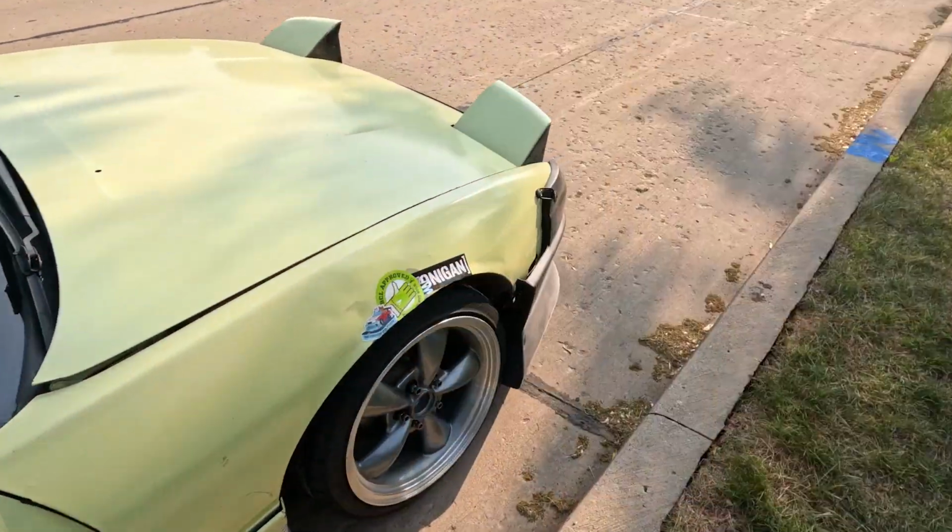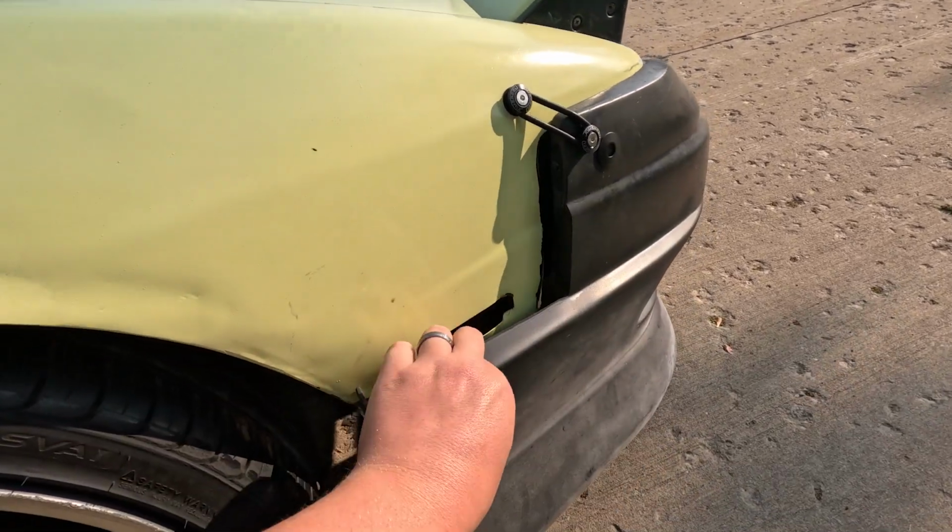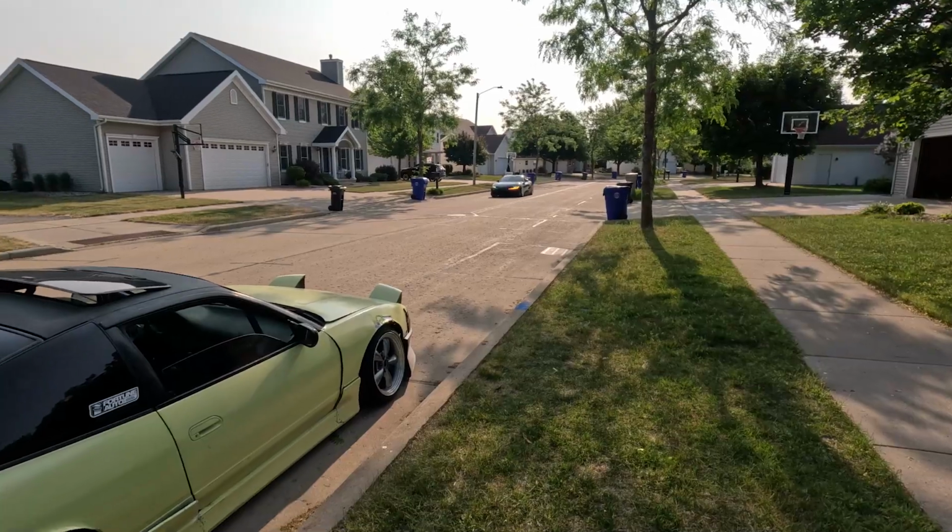I really have been enjoying myself though. It's such an obnoxious car to go drive around, but every time I've had to go somewhere, I've been looking forward to it. We just kind of popped her up a little bit, that's all. Just kind of, there we go.